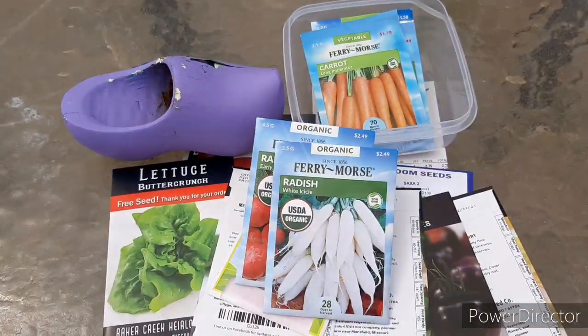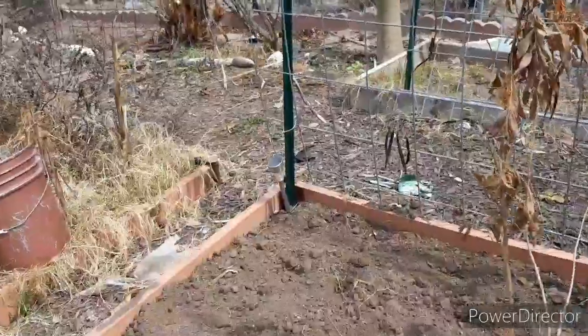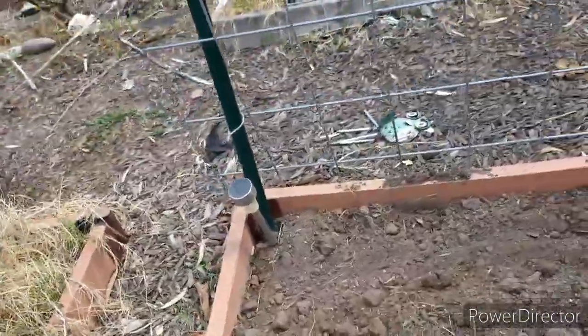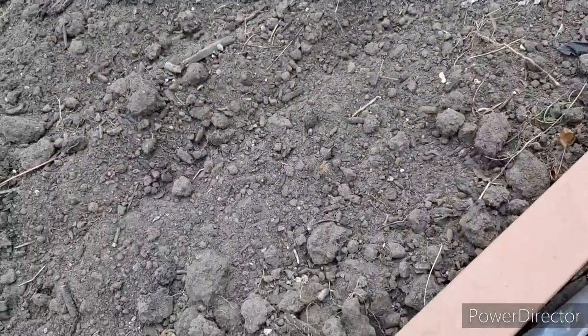Okay, let me show you where I'm planning to put these. Let's go into the garden so I can show you where I'm going to plant some of these seeds. I've already cleaned this raised bed. I tilled it, took all the weeds out. Because it's a trellis, I think I'm going to put these gherkins going that way. So that's for sure. It's flying away. And what else?